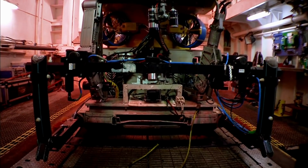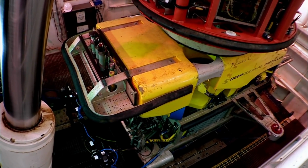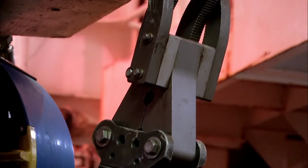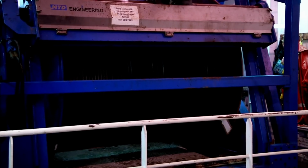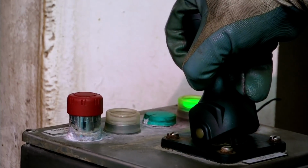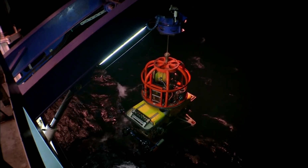It's a job for UT-1's little brother. The size of a family car, this remotely operated vehicle, or ROV, sports manipulators to remove obstructions in UT1's path. Launching it costs thousands of pounds. But it's the only way to find out for sure what's blocking UT1's path. Craig pilots the ROV down to the seabed.